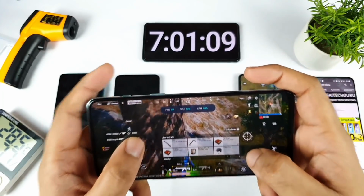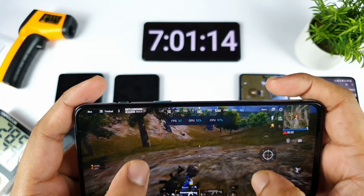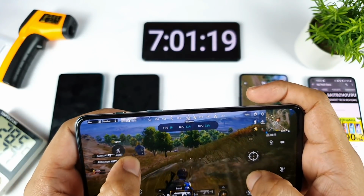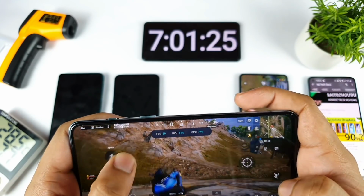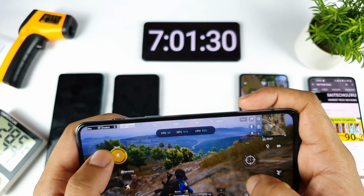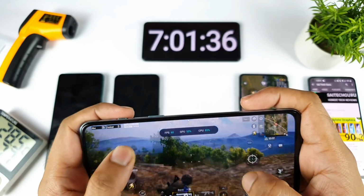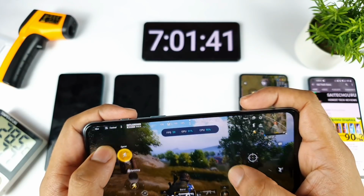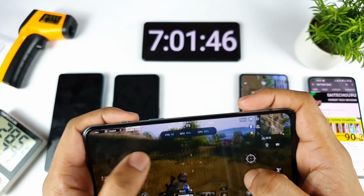If you want, you can take a look at the real-time FPS meter during this demonstration. So how much FPS we are getting at this point when the battery is close to 1%, how much the CPU and the GPU are utilizing. You can see clearly, 51% and 92% at this moment. The FPS was able to maintain really well, even at low battery capacity.